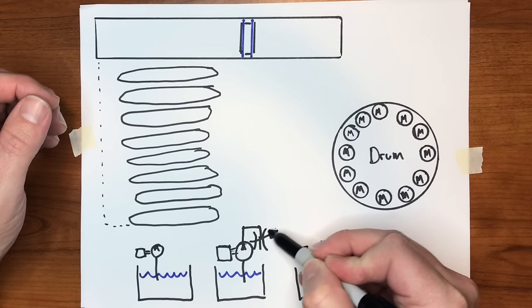So talking about the hydraulic motors and how much pressure we can put in the system, there are 2 ways to regulate the pressure.